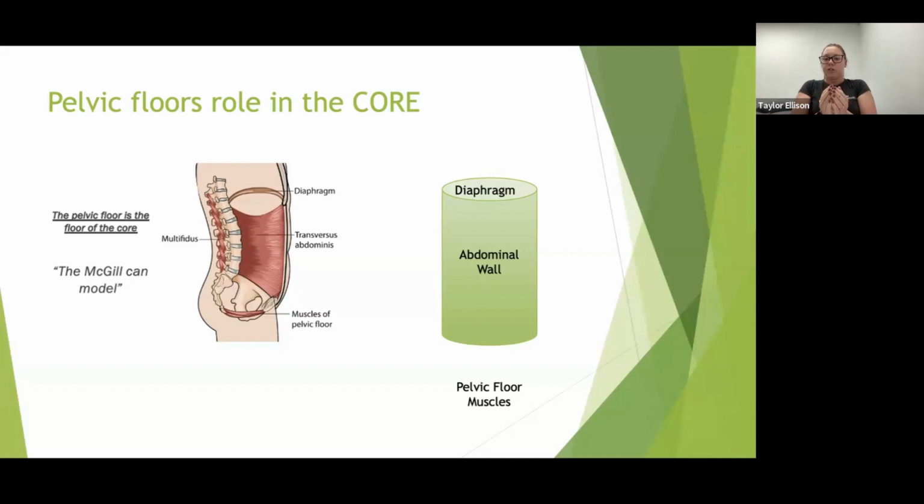We want to train those. So you can think of it like a can. If we squish a can, we're squishing those sides in nice and strong, and it creates a little bit more strength through the can. So that's what we're working on. We're working on squeezing through and working on those walls so that we create a stronger top and bottom.